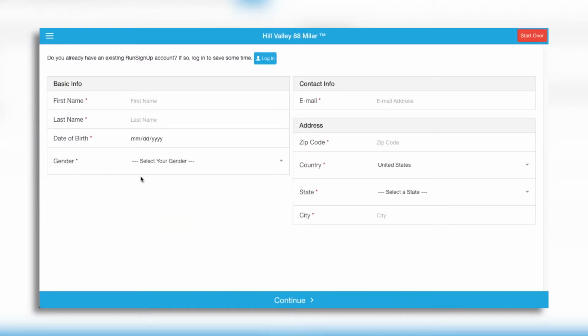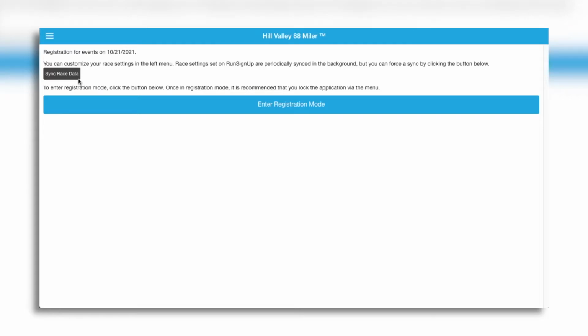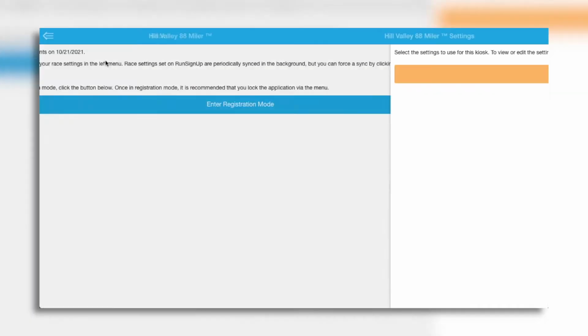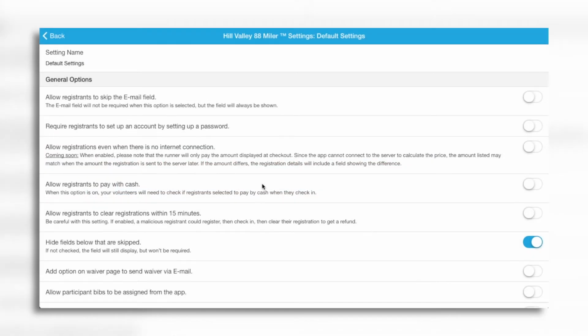So Megan, can you actually go to the settings of this? So we have to exit the registration mode in order to do this. Yeah, so any of you who have used this before and you don't know where this is, it's a good thing to know where this is. You can have a couple of different save settings, and these will sync between devices. And these are all settings. Megan, if you just swipe down, there's a ton of stuff here.